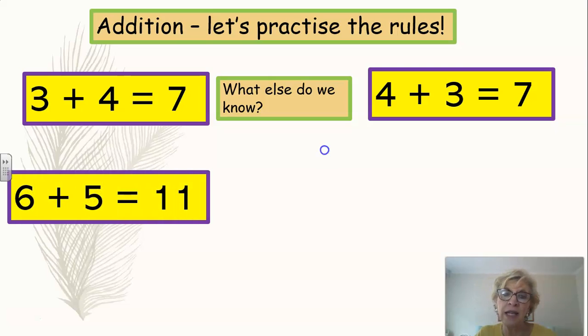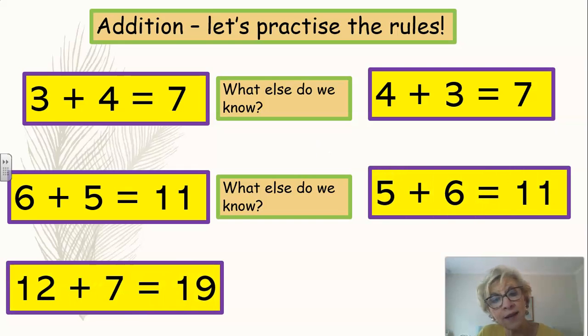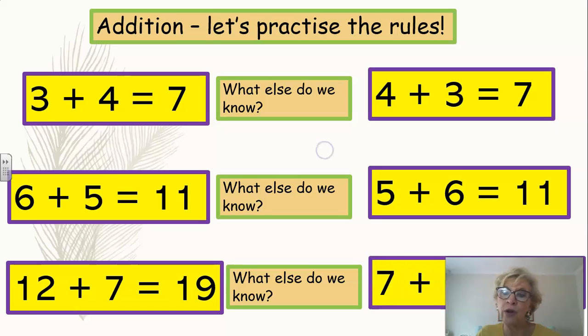6 plus 5 is 11. What else do we know? 5 plus 6 is 11. 12 plus 7 is 19. What else do we know? 7 plus 12 is 19.